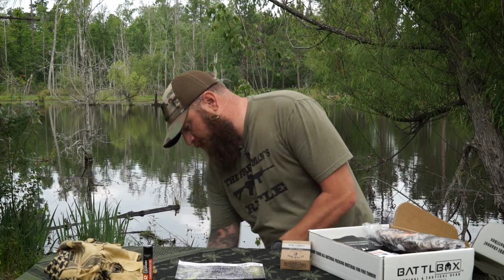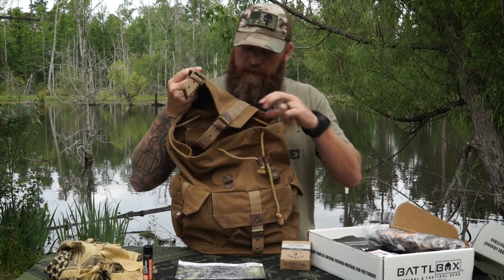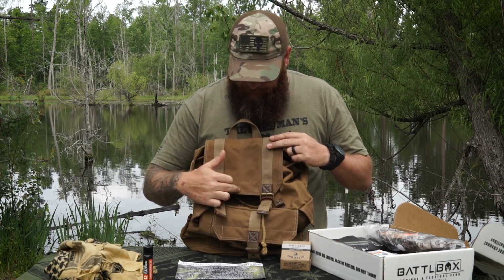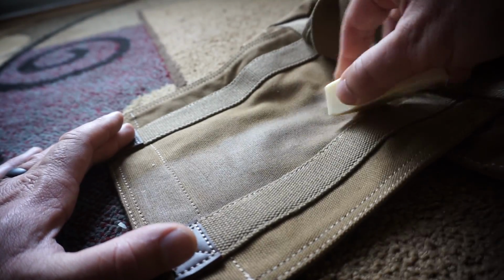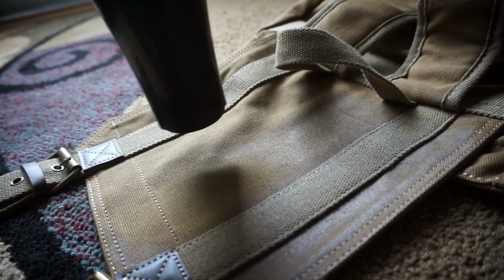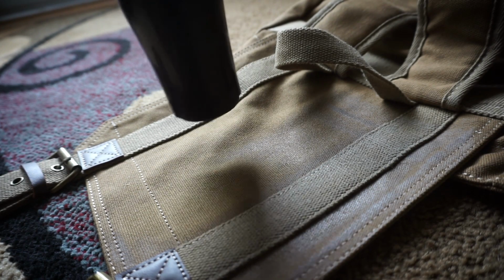So, for instance, this bag here that came in a previous mission of BattlBox, what I did was I used the wax and I applied it to one half of this flap here, and the other half I did not. Pretty simple to use. All you have to do is rub it on really good and then use a hair dryer or a heat gun, or let it sit out in the sun if it's nice and hot out, and let that cure into the fabric.